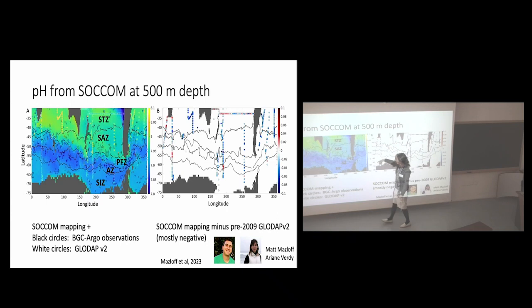So here we're looking at, this is complicated. The background is from a mapping effort. The circles that have black around them show measurements from biogeochemical Argo floats, and the circles that have white around them show measurements from GLODAP version 2, which are older in time. And so you can look at the differences between those, the mapping from the modern data minus the GLODAP data. And what you see in these differences is that the circles are mostly blue, implying that over time the ocean has lower pH. It's gotten more acidic.